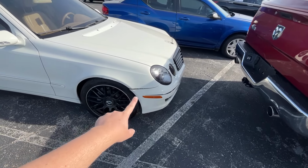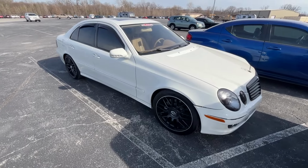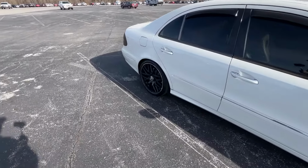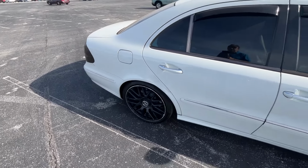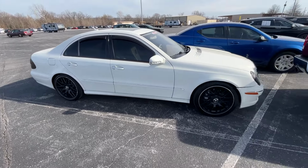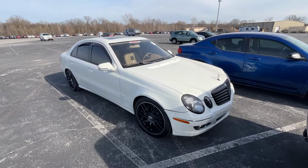This front bumper cover is coming off because of these gigantic front tires. And they probably did the exact same thing to the back ones as well. Yeah, there's something going on. Oh, yeah. So if they had just left the car alone, this would have been a very nice car. But as it sits, I'm going to pass on it.